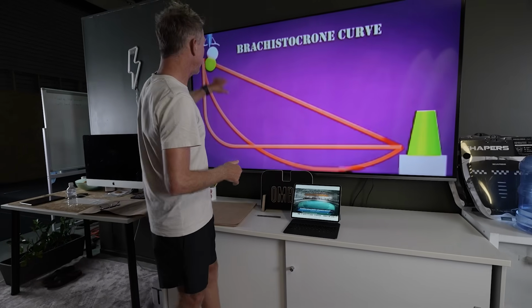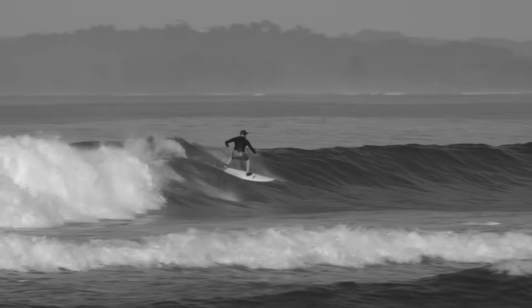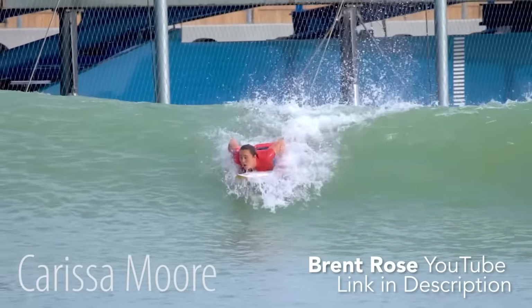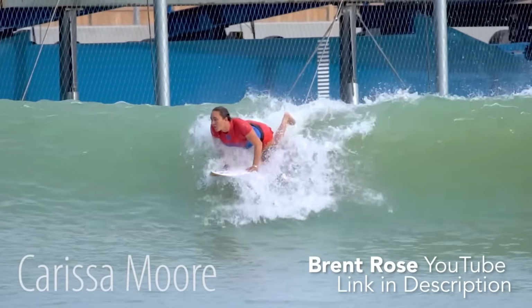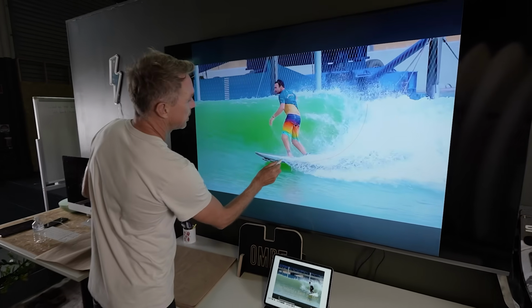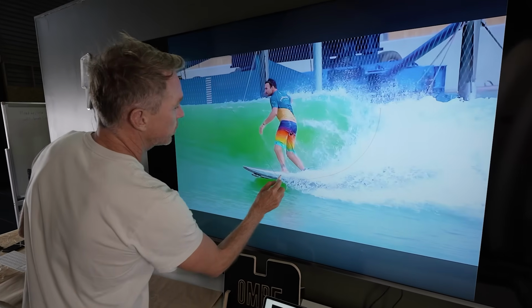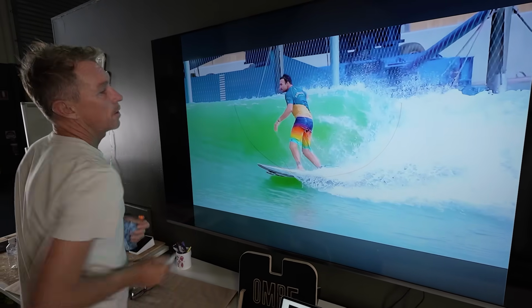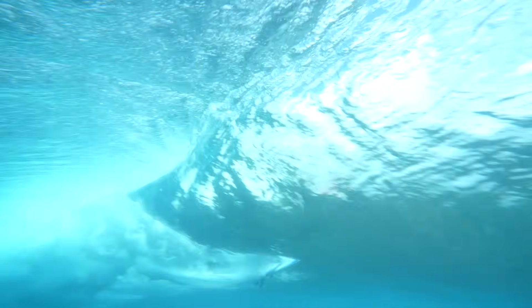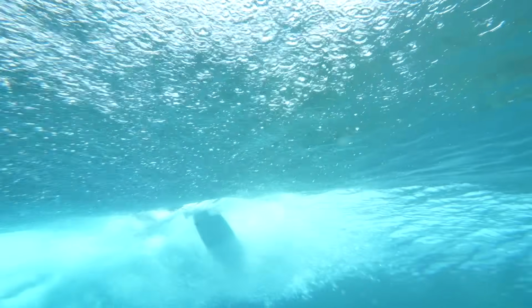The person that takes that straight line is trying to use their body to generate speed. This slow-mo capture was filmed by Brent Roses. It's received close to 2 million views. The way up isn't a straight line. It's also that semicircle up. That is going to be the most energy efficient way to generate speed and to travel.